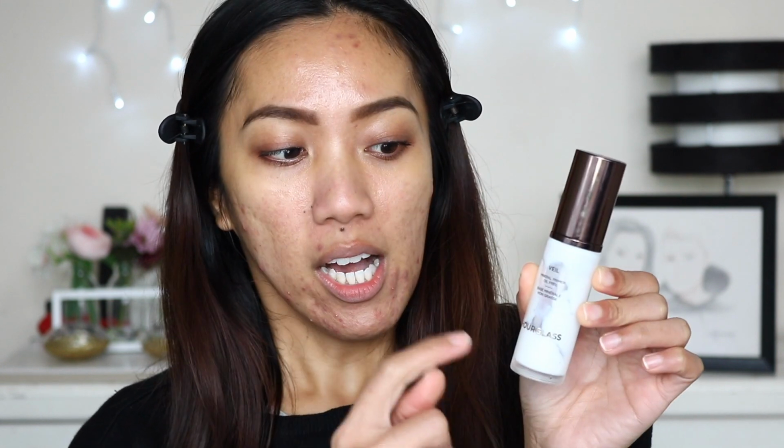For the primer, I have the Hourglass Mineral Veil primer, and I've had this bottle for about 4 years now, and I still have a lot left because I mainly use the travel size, and I find that quite user friendly, and it's just a lot easier to carry around rather than this bottle right here because it looks very luxurious. And I don't know, but I really love this primer.